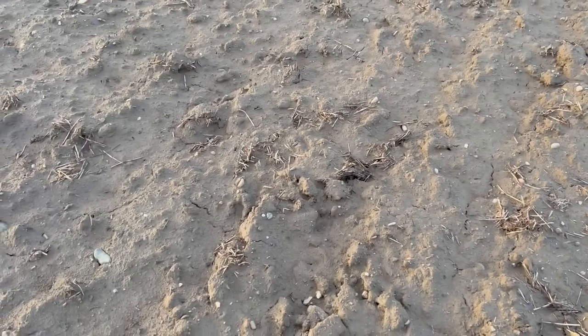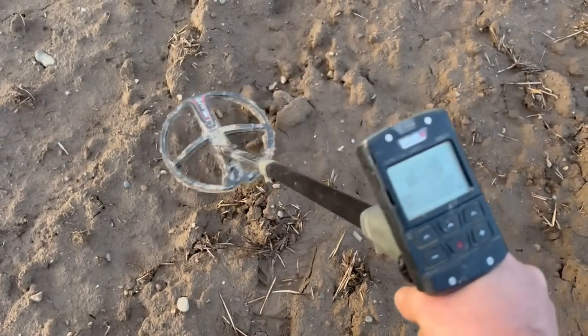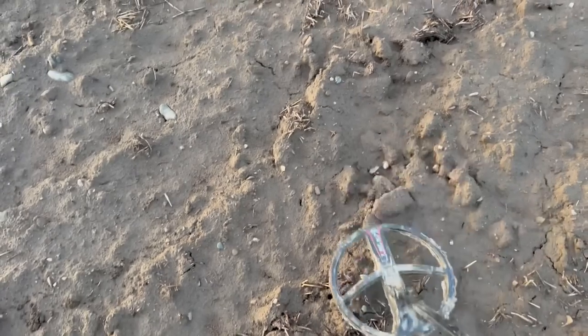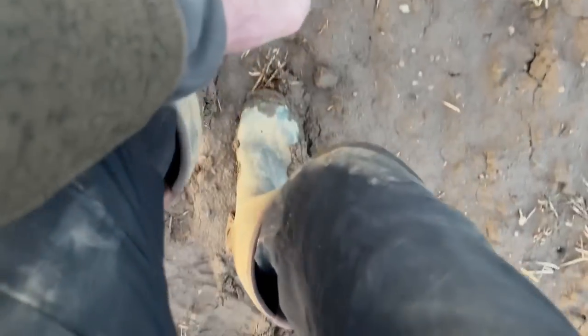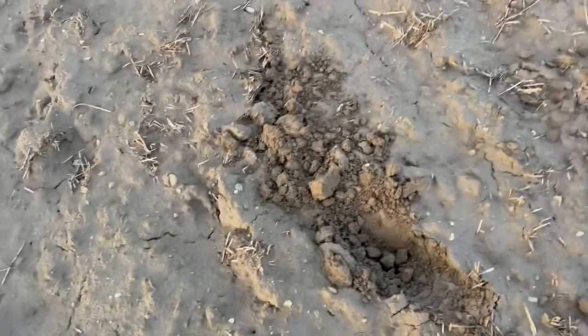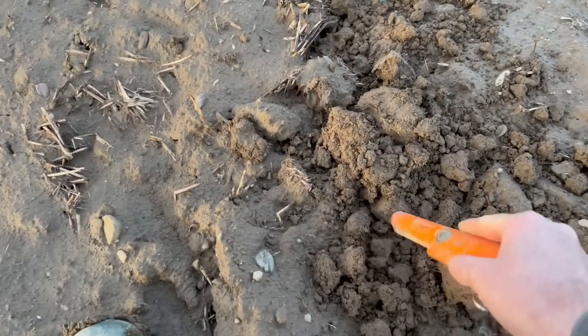Well, I've had a couple of bits of tin can, and this one sounds a little bit more promising. 85, 86. I don't think it's a coin though. It's not as good in one direction as in the other. Coins are usually fairly consistent unless they're on their side. Okay, we're out. Maybe a bit of lead. Maybe, nah, it can't be a button. It's too low for a button.